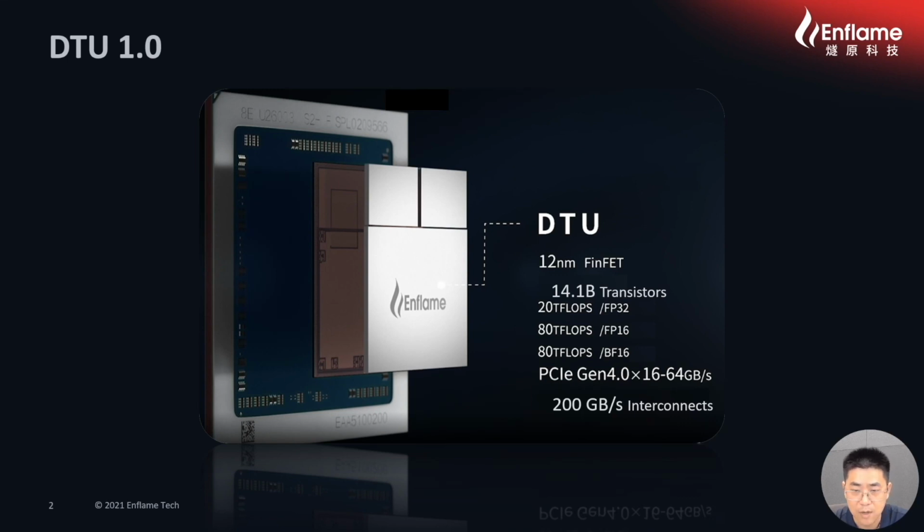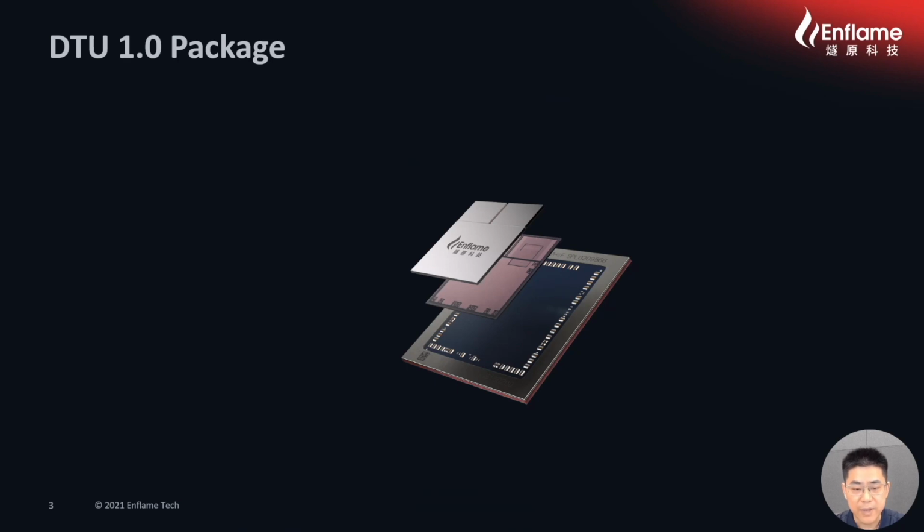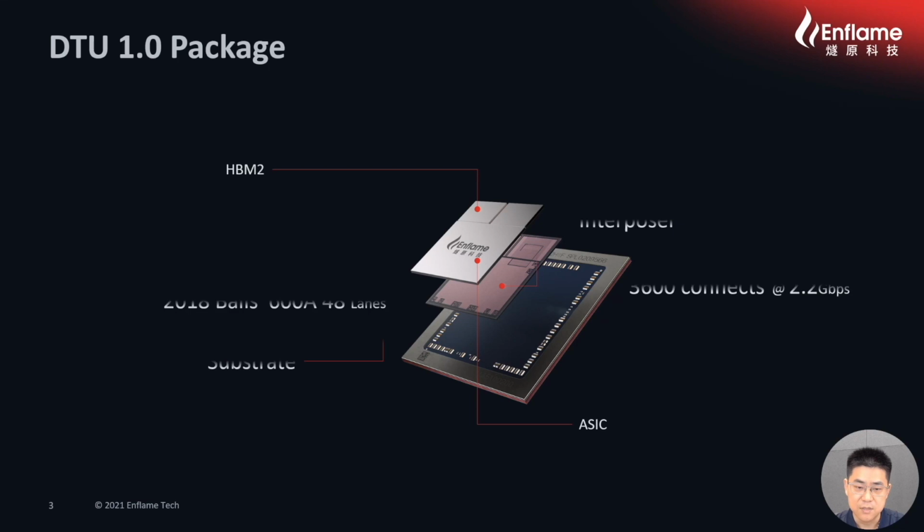DTU is made with a 2.5D package. It integrates 3 chips, as you can see in the diagram: one computing die and 2 HBM chips. This chip supports up to 300 watts of power.